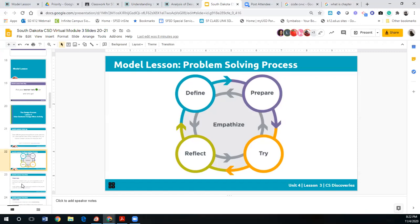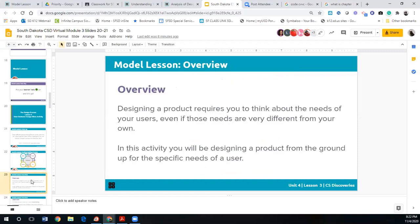Let's go to 23, the overview of the lesson. You're designing a product and it requires you to think about the needs of your users, even if those needs are very different from your own. In this activity, you'll be designing a product from the ground up for the specific need of a user.